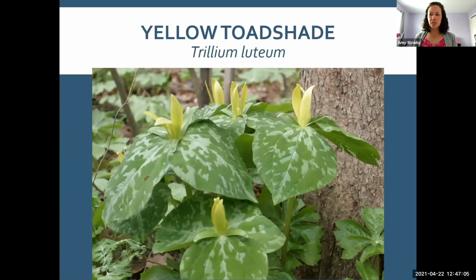So a few specific trilliums, you've seen a glimpse of these pictures, but I didn't say exactly what their names were. So this is yellow toadshade, Trillium luteum. And Trillium luteum is a trillium that has, again, that wonderful long stem. And those flowers are not going to spread any farther than they are right now. I've heard that they have a slight lemon scent to them. It's not something that I've picked up before, but I have heard that it does have a little bit of a scent.